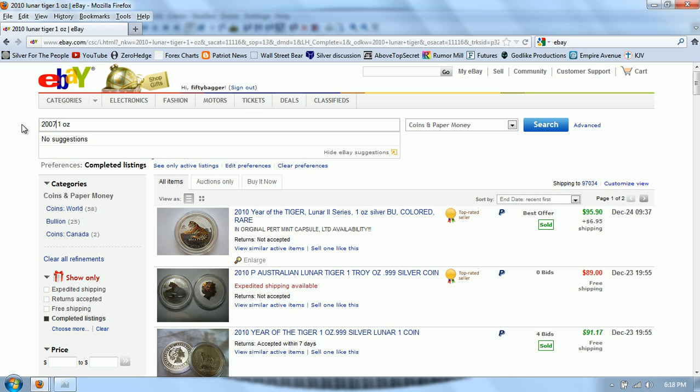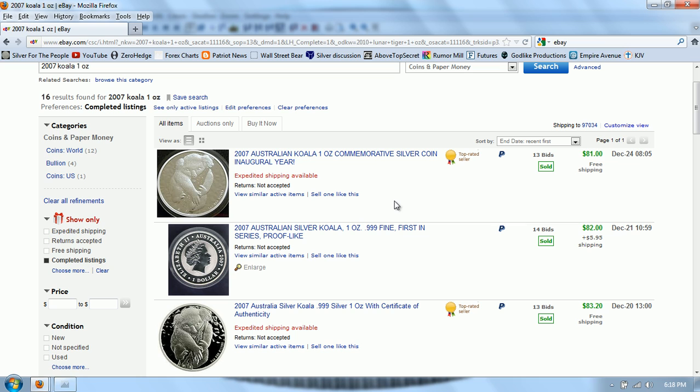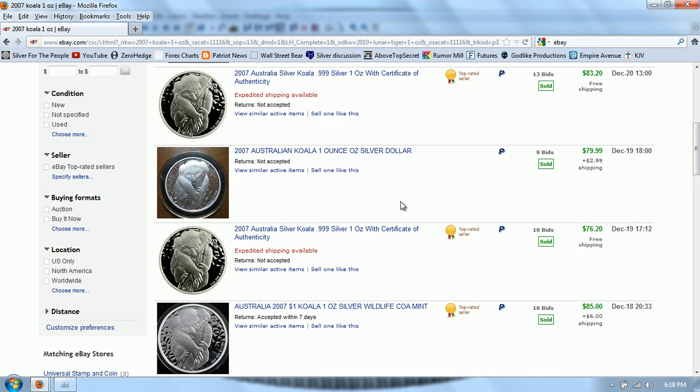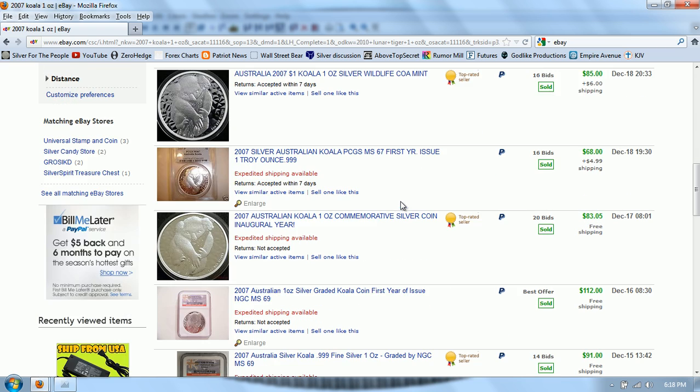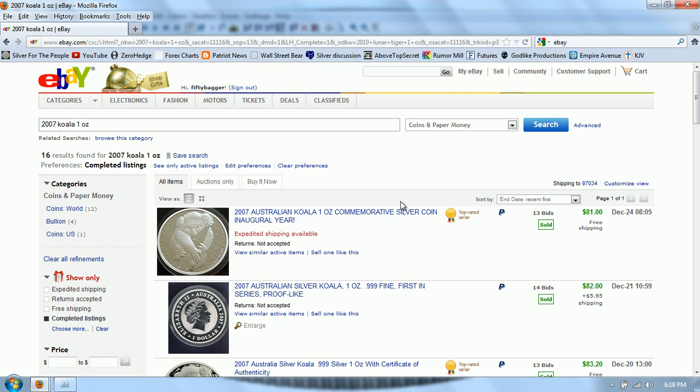There's the 2007 Koala, and that one, again, I point out, is kind of a numismatic play due to rarity, just because it was the first of the issue and they only minted 300,000 of those. So there's $81, $83, $80, $80. So people are consistently paying 80 or so dollars for this coin. So that's a fantastic coin.